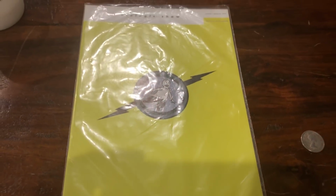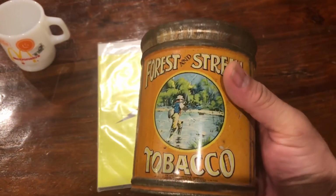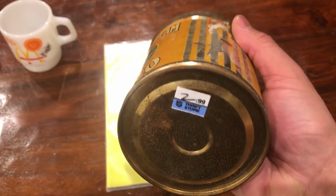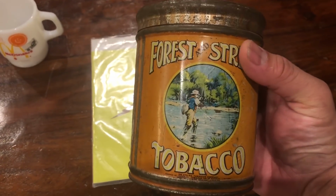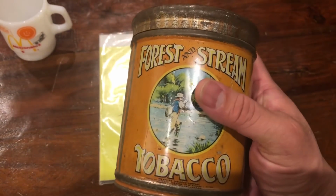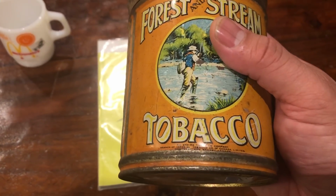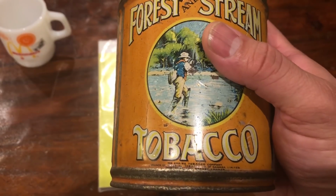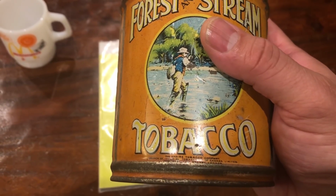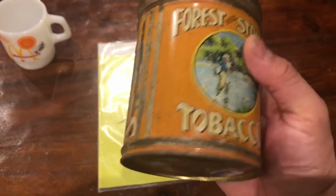But I've saved the best for last. Got this advertising tin from the thrift store. Once I saw it, I snapped it up right away. $2.99. I think it's from the 1920s, roughly. It says Forest and Stream Tobacco, from the Empire Tobacco Company, part of the Imperial Tobacco Company of Canada.